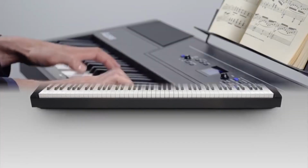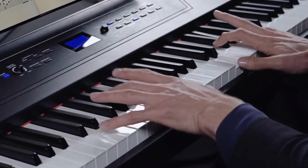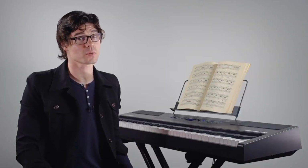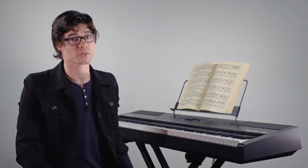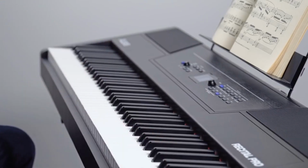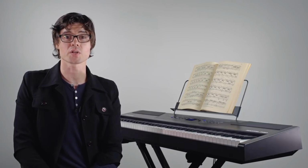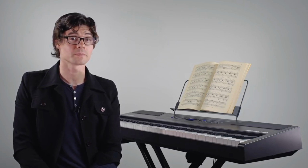The Recital Pro is a full-featured digital piano with 88 full hammer action keys, and it's loaded with great features for students who are just getting started as well as professionals. Let's take a listen to some of the Recital Pro's 12 built-in voices, and I'll show you some of the things you can do with them.